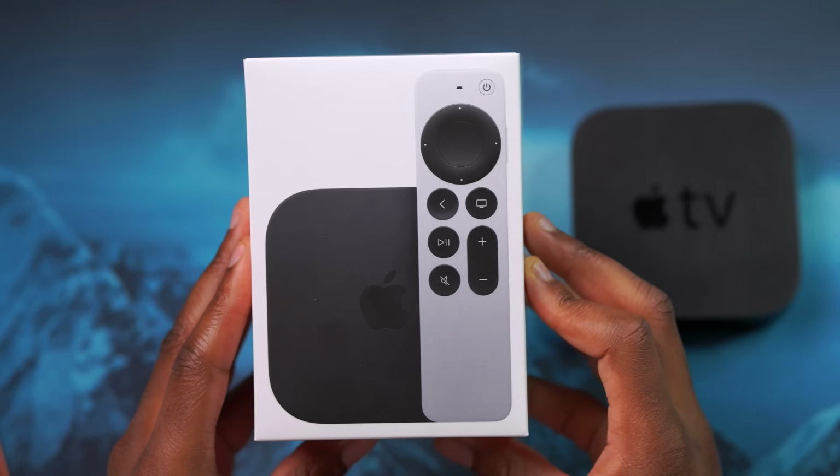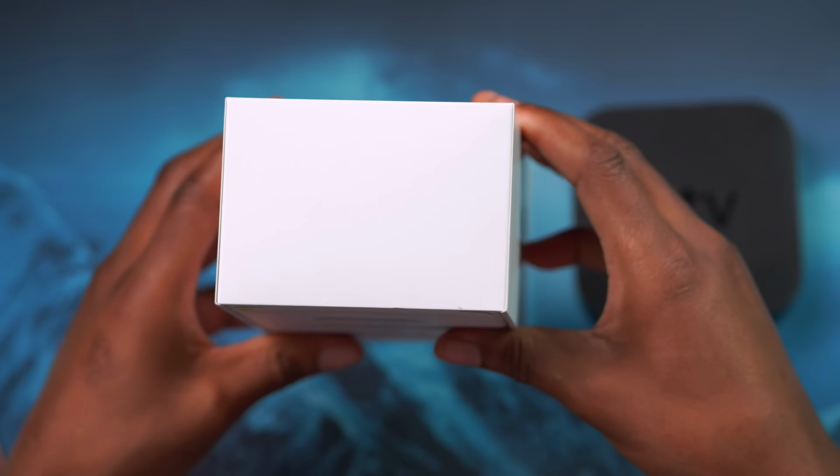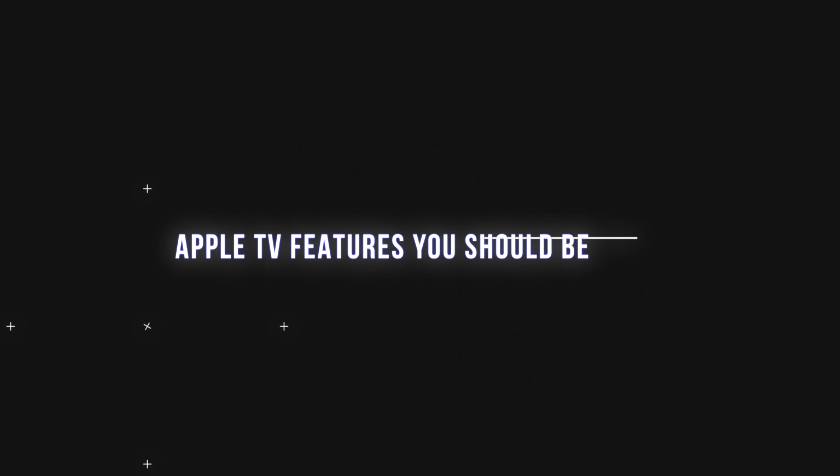The Apple TV device, this little box that you see here, it's very easy to set up and works really good right out the box. So for many users, they don't really take the extra time to look into different menus and different features that it has to offer. And so in this video, I'm going to be showing you some Apple TV 4K features that you might not probably be using, but absolutely should.